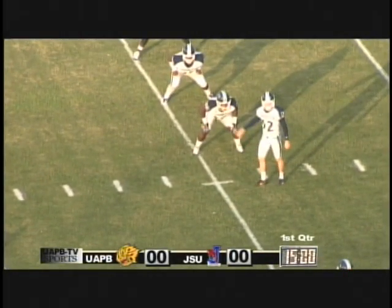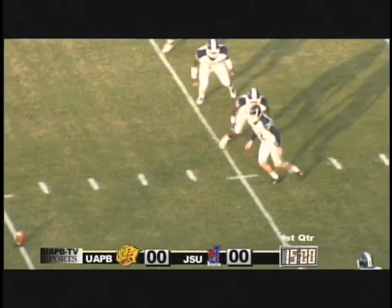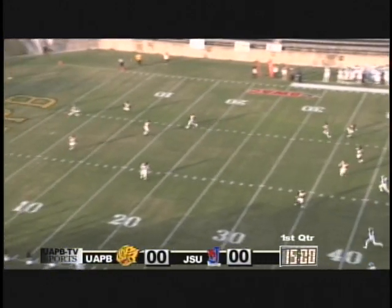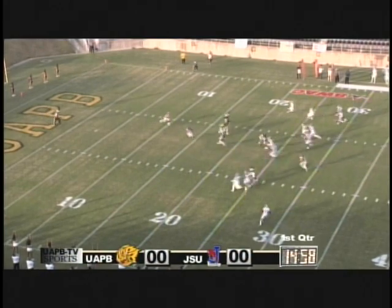Good evening and welcome to Golden Lion football here at Golden Lion Stadium in Pine Bluff. We are underway with the kickoff. It is rival Jackson State. The Tigers come in at 2-2.